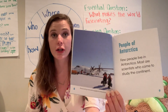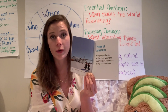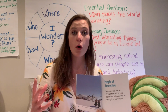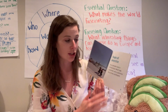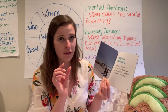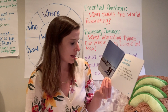People of Antarctica. Remember last week we talked about headings? So the headings tell us kind of what the section is going to be about, and the author might make a decision to put them in a different color or to have them in bold, something that is going to help tell us what this section is about. So this is going to be about the people. Few people live in Antarctica. That means a very small number. Most are scientists who come to study the continent.